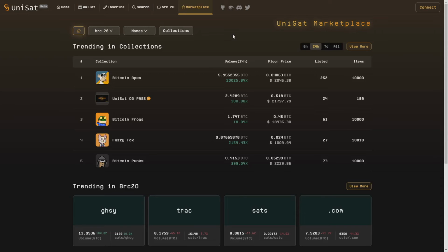Now that you are set up and you know who to follow and what to watch out for, there is one more tip that I want to give you, and that is the main strategy that I'm using right now, which is minting direct from contract.